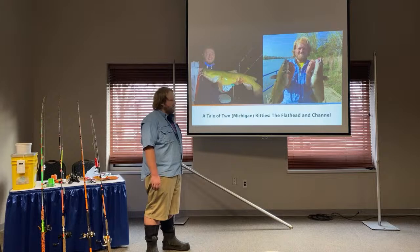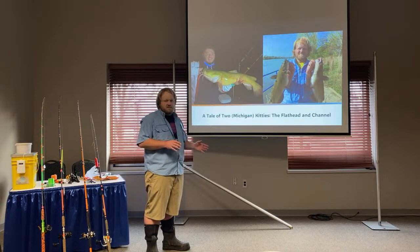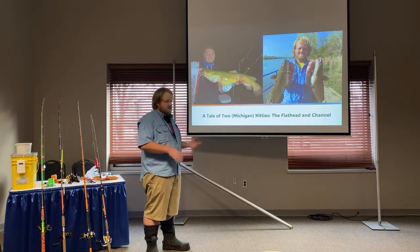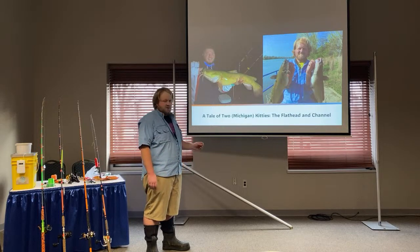They both taste pretty good. They put up a fight. They're fun to catch. It's just, when you're going catfishing, don't say you're going catfishing. Go out and say I'm targeting channel cats or I'm going flathead fishing. They're different things. You'll catch both of them in the process of being out on the water, but it's totally different between targeting one thing or another.